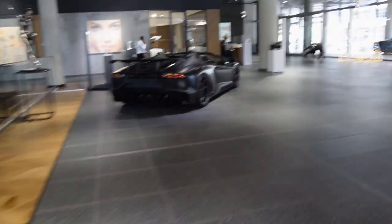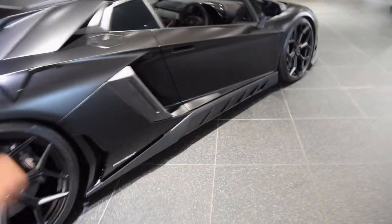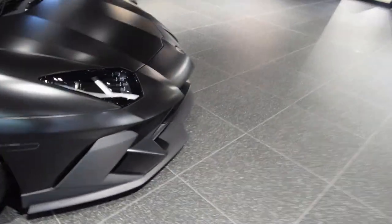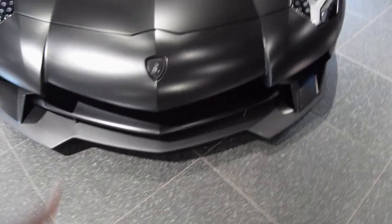We've got a Novitec Lamborghini Aventador SV Roadster, which is one of 500 in the world. But there's no standard SV Roadster. As you can see, it looks like it's been lowered. It's got a body kit on it. Novitec has done some wizardry to it. Look at how massive that front splitter is. Oh my gosh. And it's all in carbon fiber. You've got the darkened black badges. Oh man, it's insane.